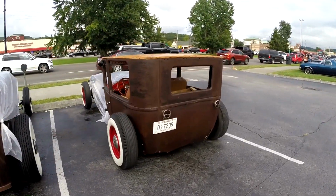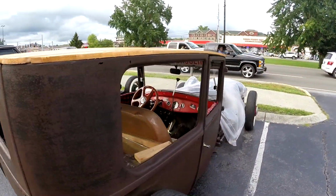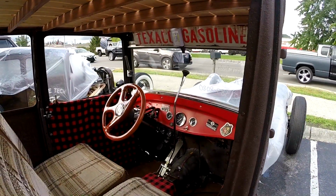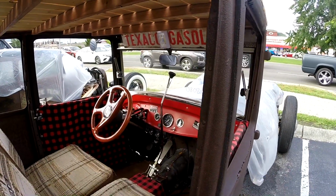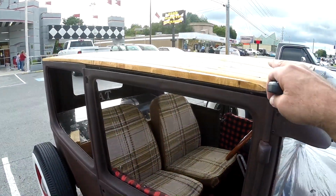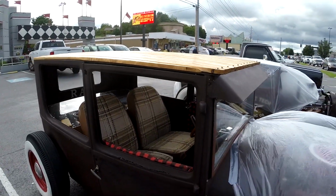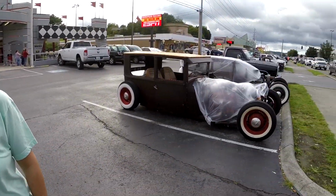Very popular this year are the rat rods. Unfortunately, I can't show you the engine because he's covered it up because of the rain. I don't blame him. But you get an idea what these are. This looks a little more comfortable than most rat rods. At least it's got seats. And of course, the wooden top. You gotta have the woody top on it. Nice looking. Isn't it cute? I mean, look at that.